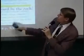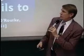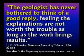Page 306 of the Earth Science or Glencoe Biology textbook says you date the rocks by the fossils. On page 307, it tells the students to date the fossils by the rocks. The intelligent layman has long suspected circular reasoning and the use of rocks to date fossils and fossils to date rocks. The geologist has never bothered to think of a good reply. There is no good reply. They're arguing in a circle.